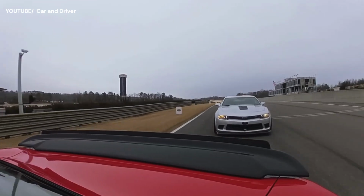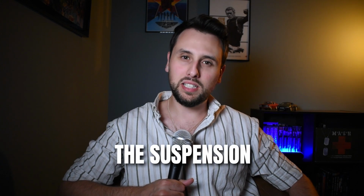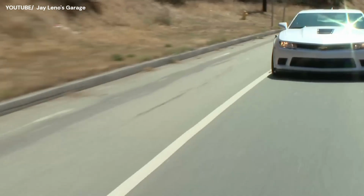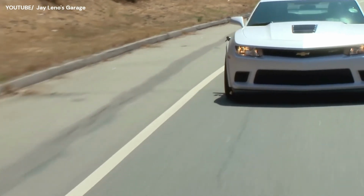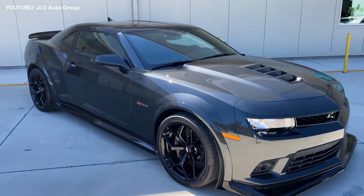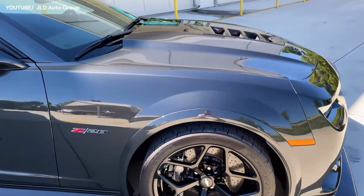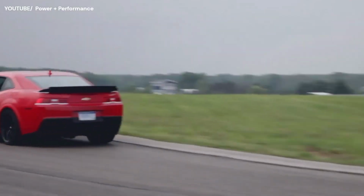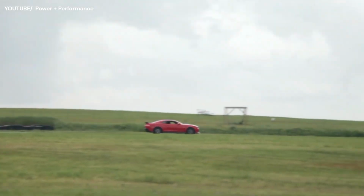So now, you got a big, fast engine, you got good brakes, but you need the suspension. It has a race suspension, acronym DSSV, standing for Dynamic Suspension Spool Valve, made by Multimatic. To make a long story short about the suspension system setup, it basically is a race car suspension system. Now, just like the 1LE package you got with the SS, the Z28 had a square stance. However, the Z28 had bigger tires. 305s in the front, 305s in the rear. It's really sticky Pirelli P Zero Trofeo R tires.